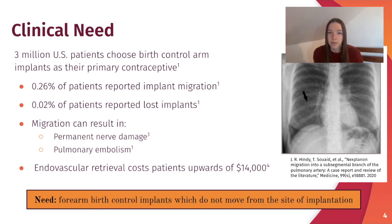It's been found that 3 million US patients choose arm implants as their primary contraceptive method, with 0.26% of patients reporting implant migration and 0.02% of patients reporting lost implants. In literature, implant migration is generally defined as movement greater than 2 centimeters from the implantation site, and few strides have been made to adequately address this issue.